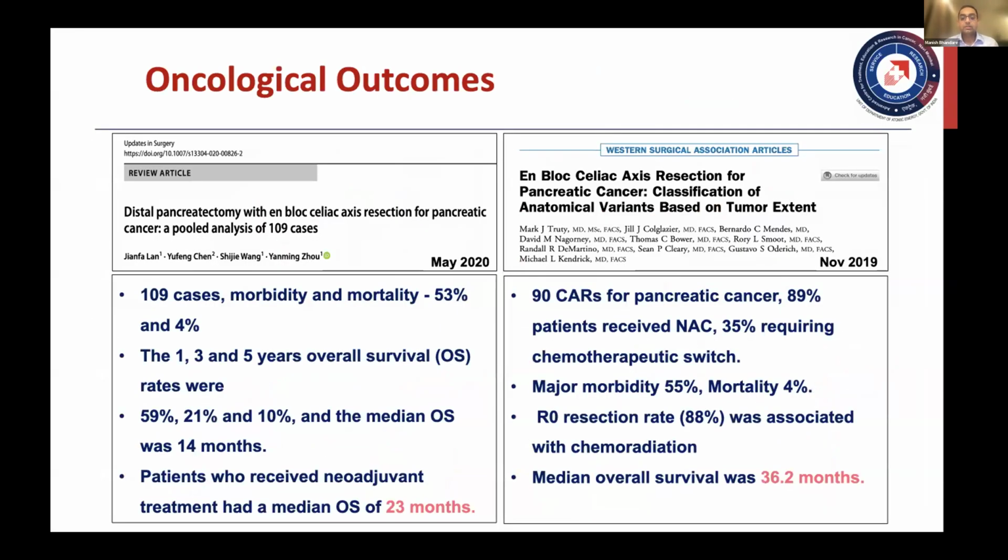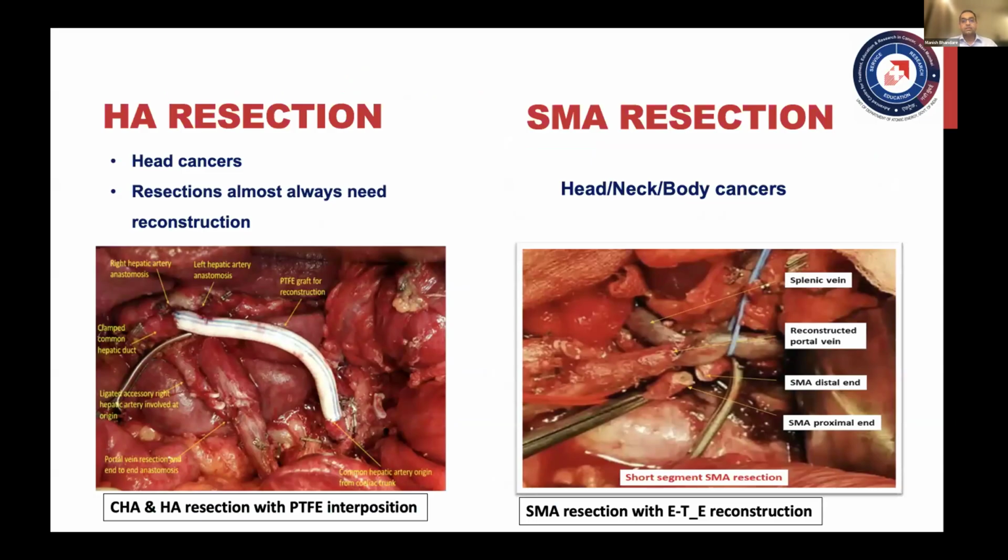If we look at the outcomes, again, we do not have any randomized data, but the major data comes from the Mayo Clinic and from Korea, which states that after a neoadjuvant approach, the outcomes are quite encouraging for celiac axis resection, and that is why this remains the most commonly performed arterial resection for advanced pancreatic cancers.